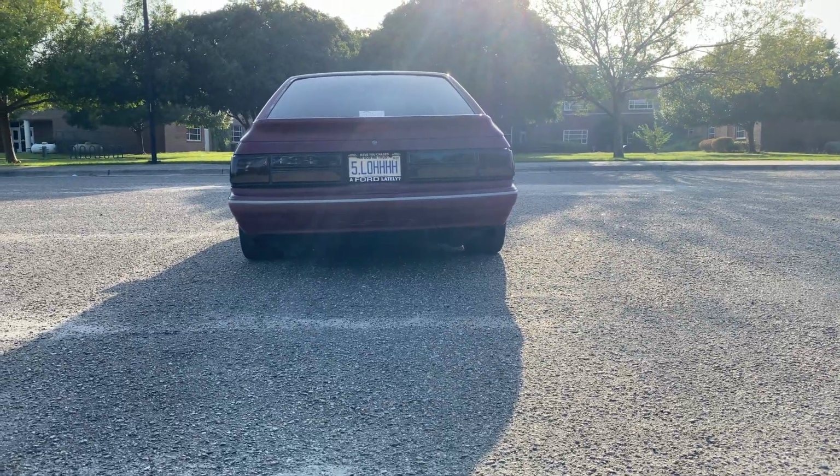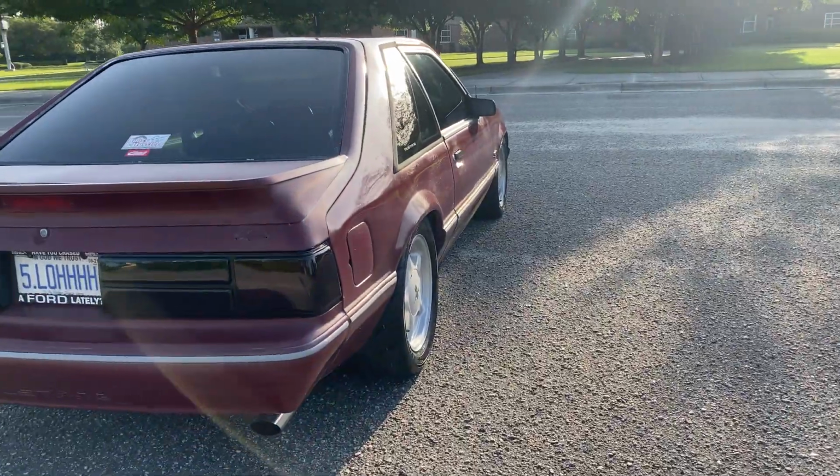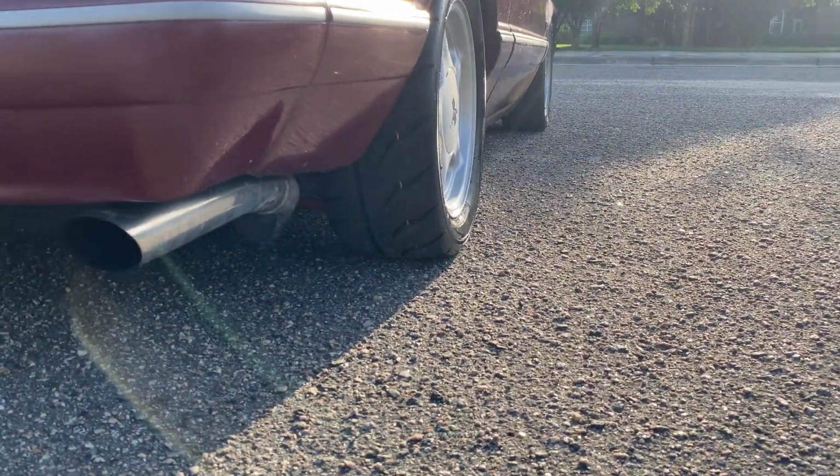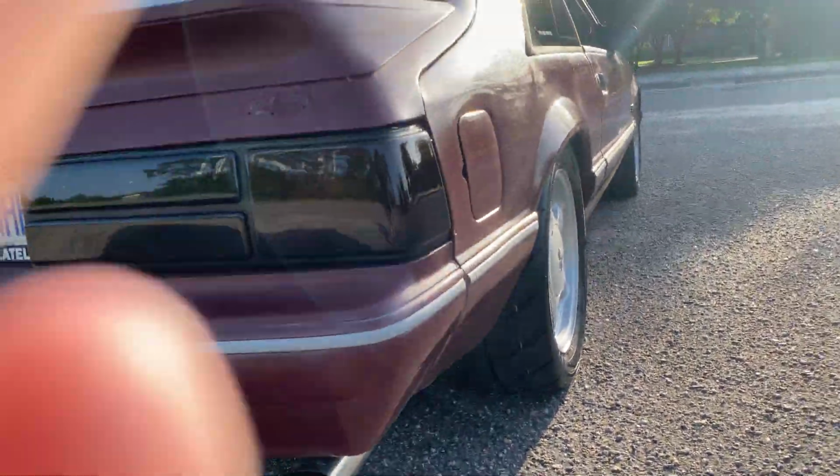It looks stupid from this angle. God, that's so stupid. I hate when people do those rear end shots. But let's see if you can definitely see them. They're cool. They're awesome. They're loud.